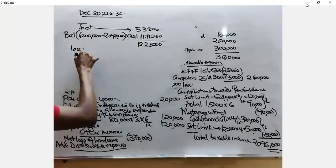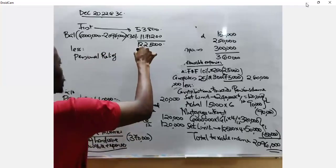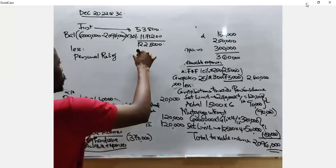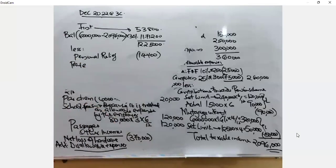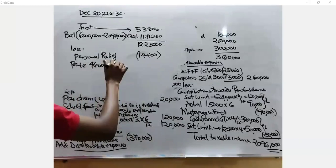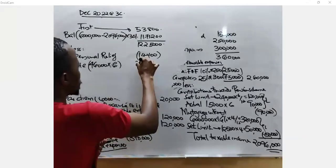Usianze hata vitu mingi, unaanza na personal relief. The personal relief is how much? 28,800. No. Alifanya for 6 months, eh? The personal relief yake ni ngapi? 14,400. Are we together? 14,400. Pay yake itakuwa ngapi? Unarudi pale kwa swali. How much is the pay? Let me just get to the question. So the pay alilipa 46,000 times 6. 276,000.